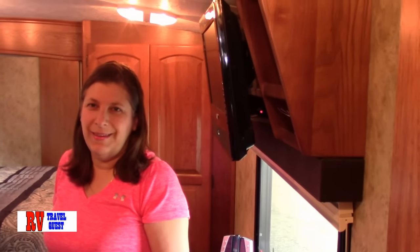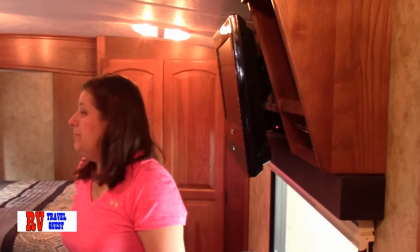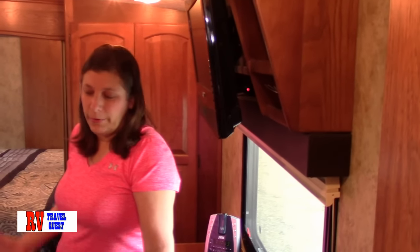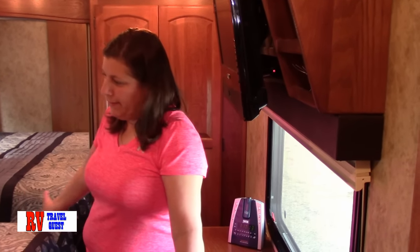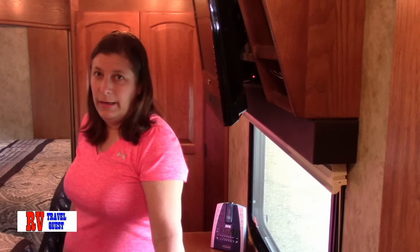Okay, so we got the finished product here. Any problems putting the stuff on? No, it was actually pretty simple. The comforter is much thicker than the other bedspread, but it still went on, no problem. We have a king-size bed. We're just using standard sheets and standard comforters.